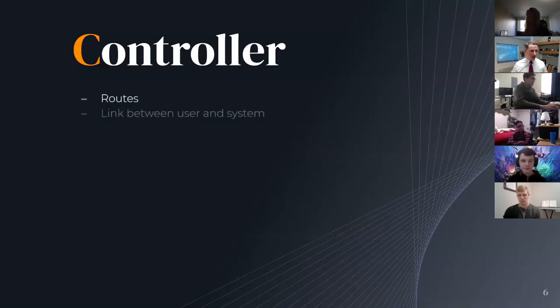Controller, we have our routes, links between the user and system. So in our last slide, we said that the user kind of drives what data the model is accessing. And that's true. Because if I go to a website and I search for something, let's say I'm going back to Amazon and I'm searching for a keyboard, that will dictate what the model needs to request and what data I'm getting back from the database. But it's the controller that kind of drives all of that.